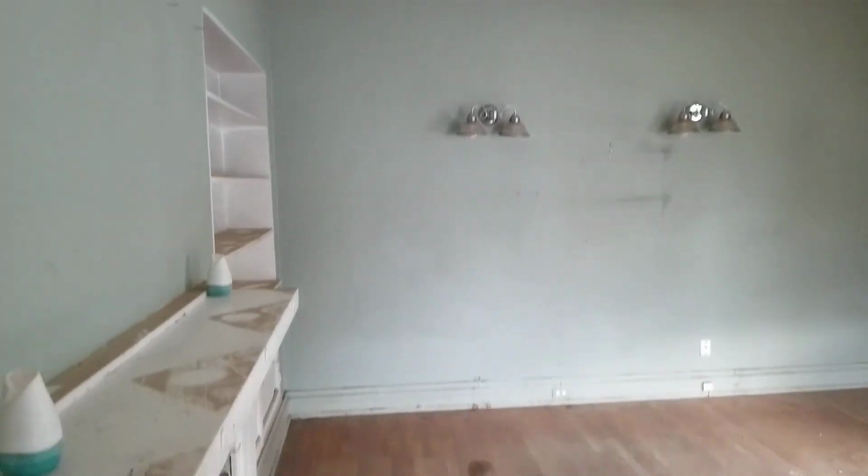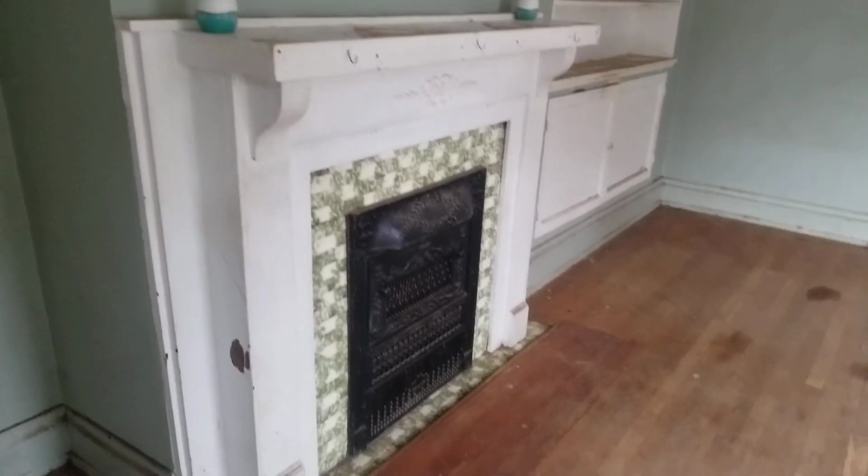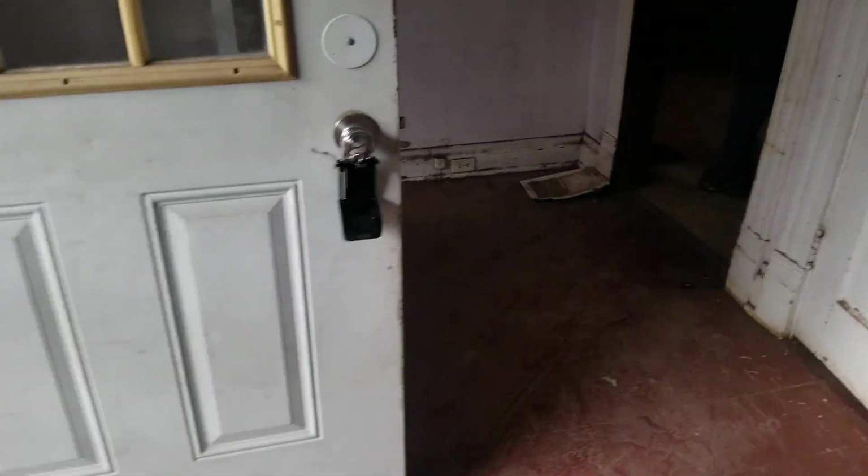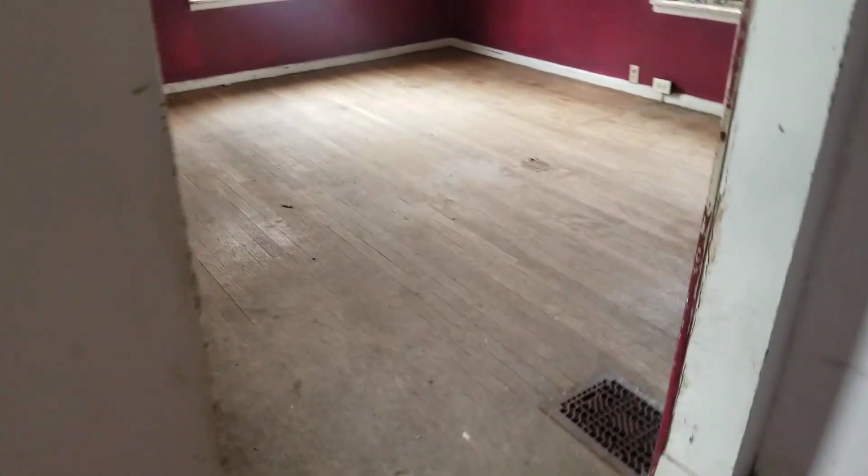Living room. This house has a good feel, you know, like it's solid. And let's see, this is one more room here.